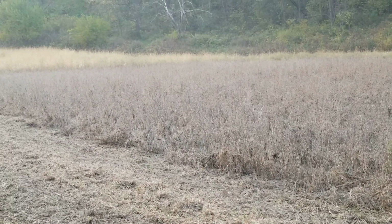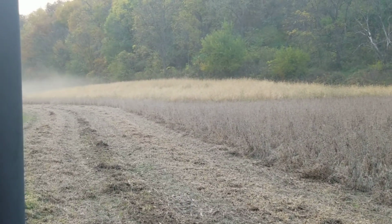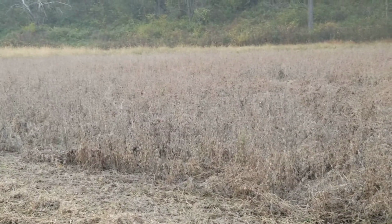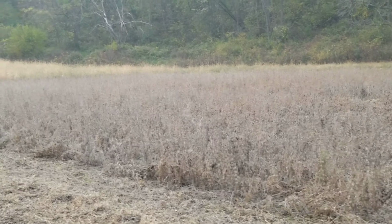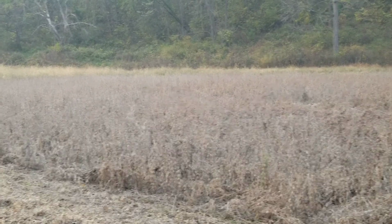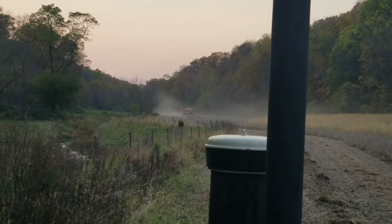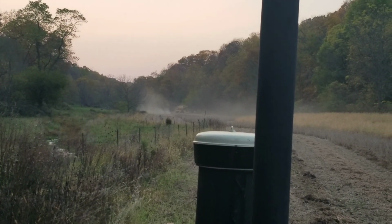So a little messy in the bottom of the combine, but they seem to be yielding really good. I'm pleasantly surprised with what we got going on here. So hopefully the ridge is good too. I know that that's not as tall, but they should probably yield pretty good up there too. We'll do that tomorrow, so I'll probably have another video, hopefully from inside the combine, unless my brother takes it away from me tomorrow.